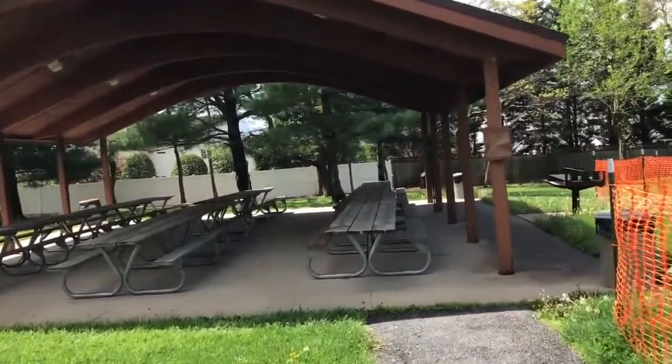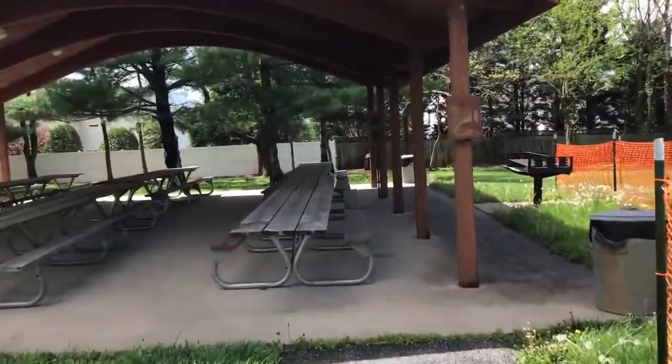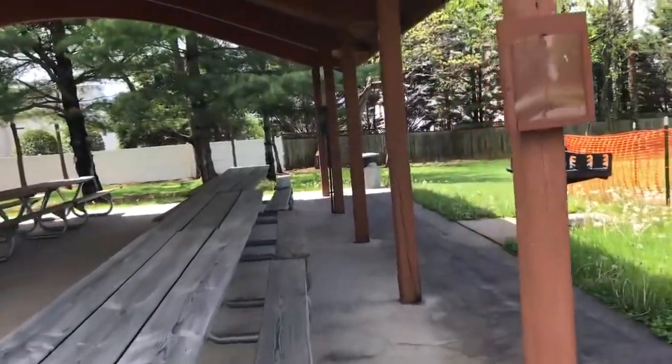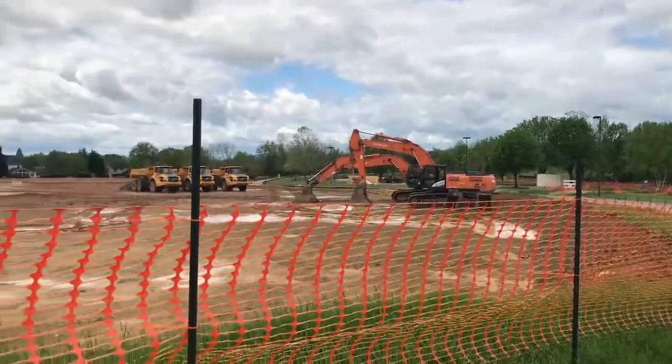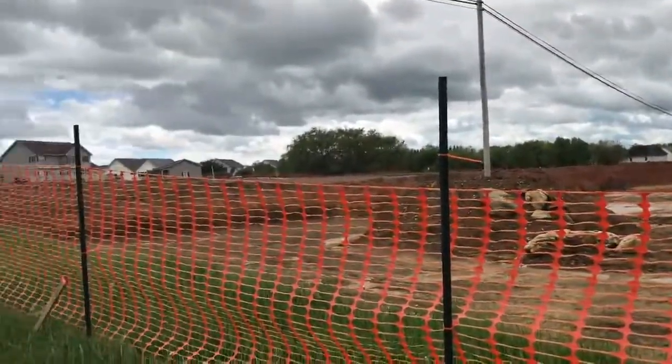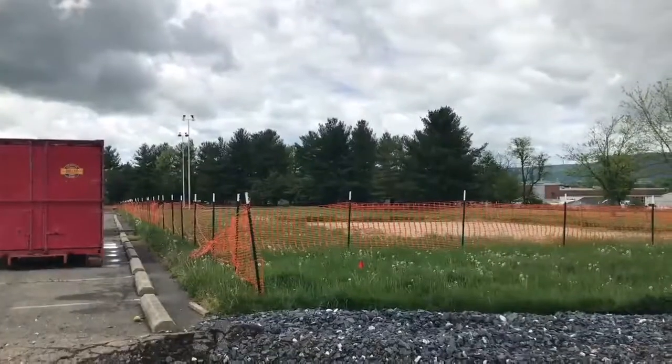portion of the project. The other half is a development project, which includes 2 new fields on the east side of the park close to Koblenz Road, which will incorporate a grass multi-purpose field and a Little League field.